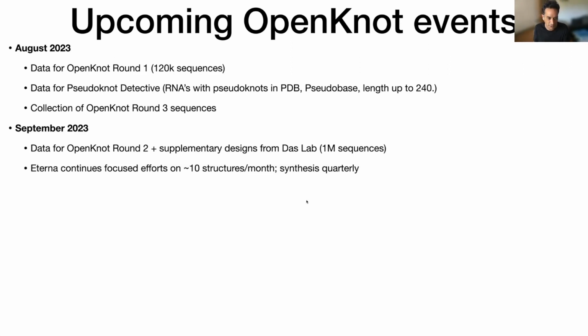So I think that's something that we can promote by having these 10 structures a month or so. And the current plan is, this is TBD, but we're planning to synthesize roughly quarterly, so every 3 months, all the designs that are coming in. And the structures that we'll look at per month ideally should be coming from the community.